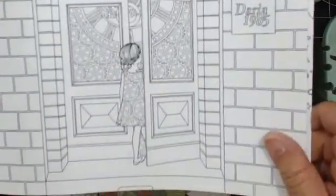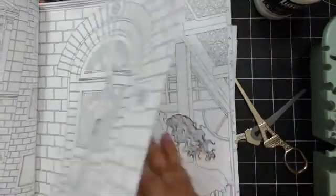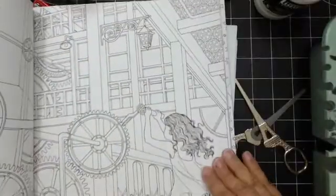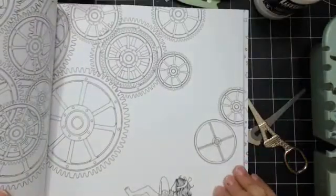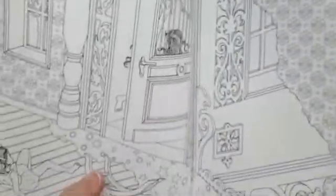What's in here is this one with the gears. So I kind of like this one. So it was like, oh, I'm going to get this one. I think this is the one that Jane was talking about last night at Paula's. See, and then there she is again, the little girl. So each page has the little girl. And then there's that one.